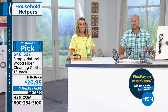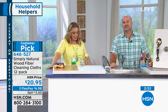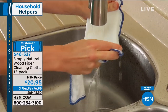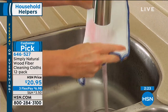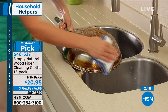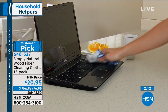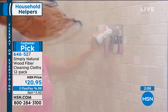I've been waiting for this to come back on, because I ordered it many years ago. Yes, we did have it many years ago. Oh my gosh, I couldn't believe that you put it back on. They are the greatest. They get dirty, you rinse them off in cool or warm water, and it works great in the kitchen. I just went to the dollar store a week ago and bought those micro things, but I wasn't happy with them. And I turned it on tonight, and there you are, I ordered it immediately.